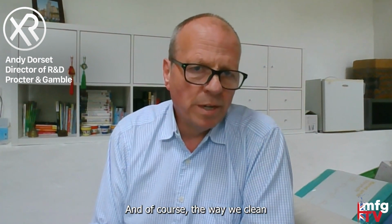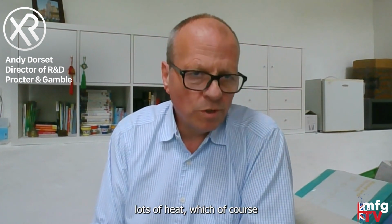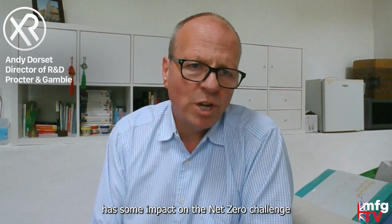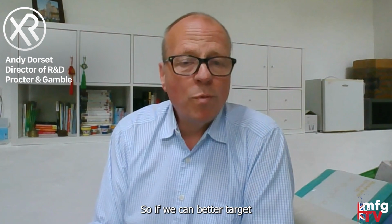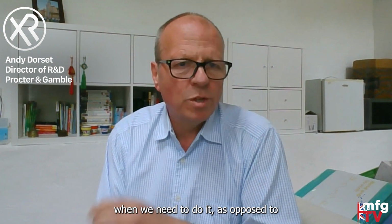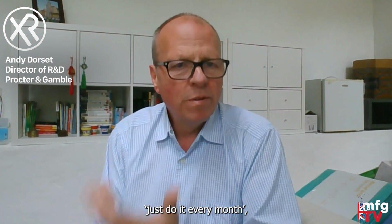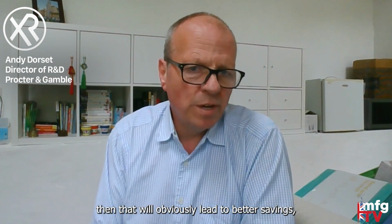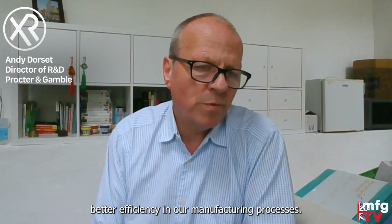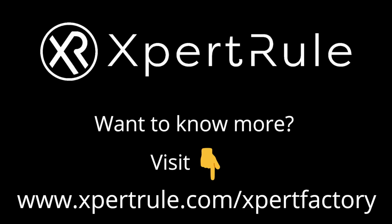And of course, the way we clean and sanitize is lots of water, lots of heat, which of course has some impact on the net zero challenge that we have. So if we can better target that using our digital data, our inline sensors to predict when we need to do it, as opposed to we just do it every month, then that will obviously lead to better savings, better predictability, more throughput, better efficiency in our manufacturing processes.